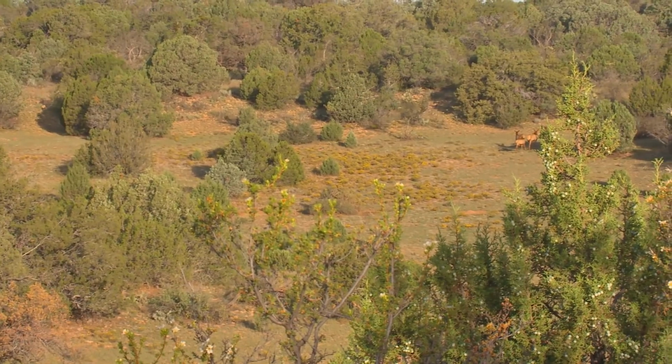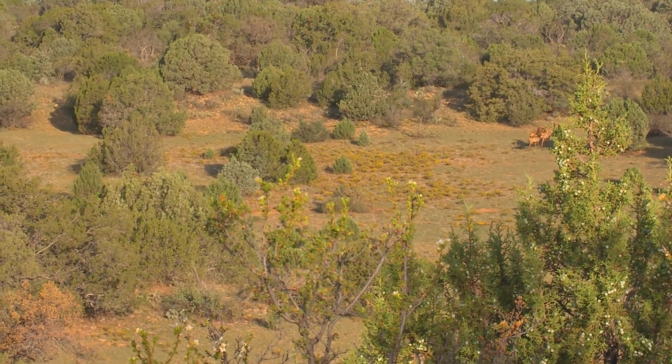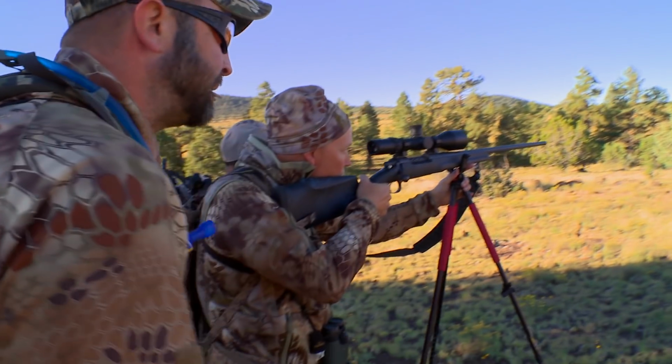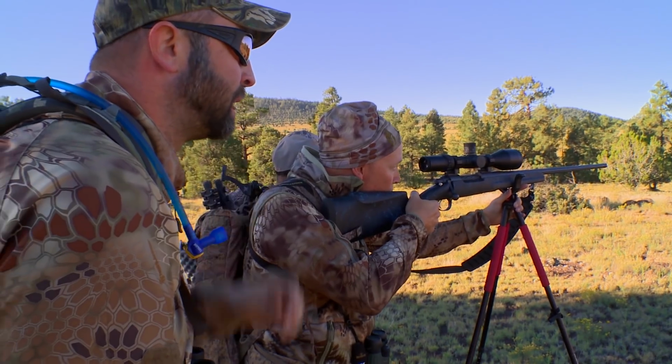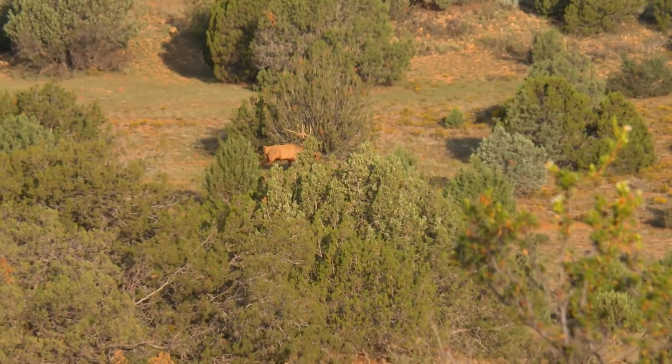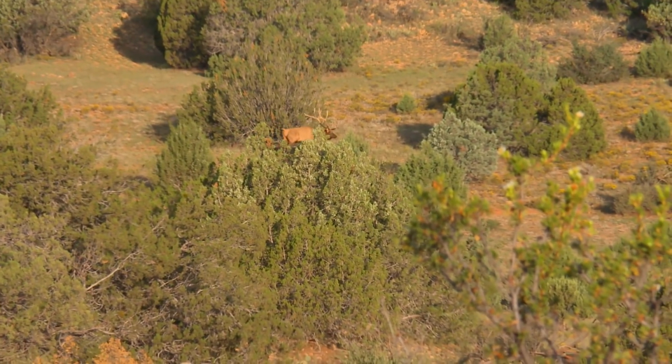You see that cow out? Go over there. You get set up here. Just get set up. You got your cow ready? Okay. Relax, relax. Wait. Okay, wait. Go ahead, cow.